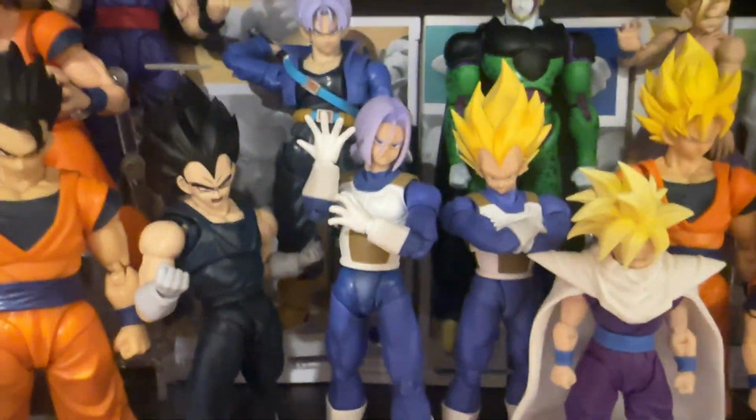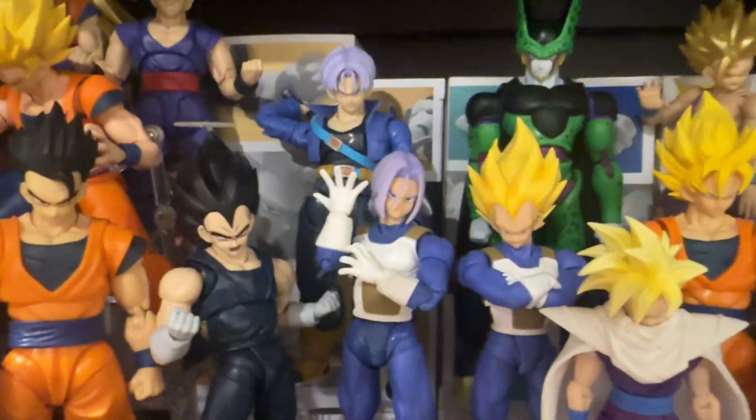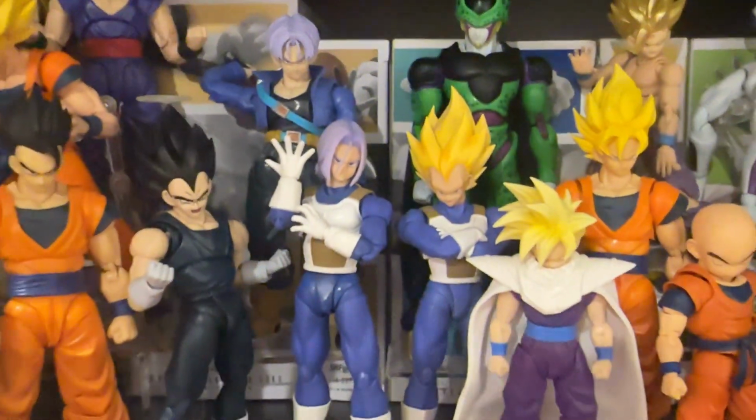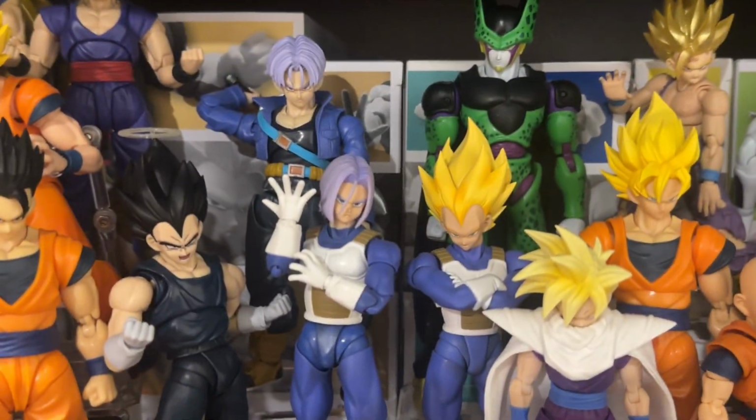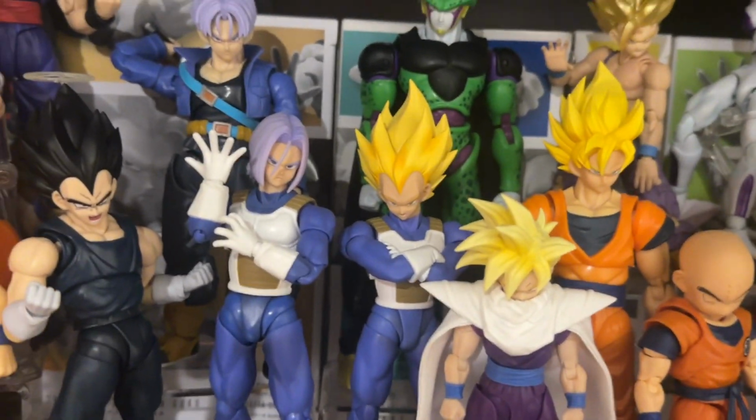And then to go with that, we also have the original release of the Saiyan armor Trunks. And I like the original release a lot because it comes with that right there. That super nice base form hair, which the newer release does not come with, sadly. Really do like that. Really do recommend picking these two up if you like the faded out look.